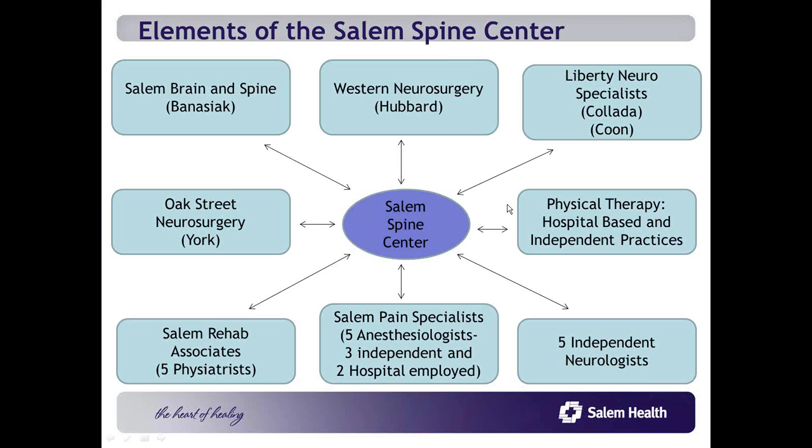We consider ourselves a virtual spine center, but only in relation to where we're located and the fact that we work with 5 independent neurosurgeons, and those neurosurgeons are separated into 4 different practices at different locations in Salem. We also have 5 independent physiatrists that share an office across town, and a total of 5 interventional pain specialists, and only 2 of those are hospital employed. There's 5 independent neurologists that we work with, and although we have a hospital-based outpatient physical therapy department, we work with a large number of the independent therapy clinics in Salem. So as you can see, a spine center doesn't necessarily need to offer all services under one roof to be effective.